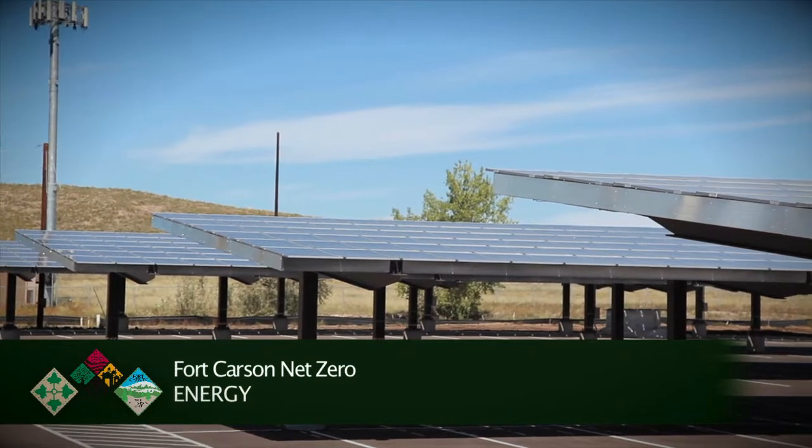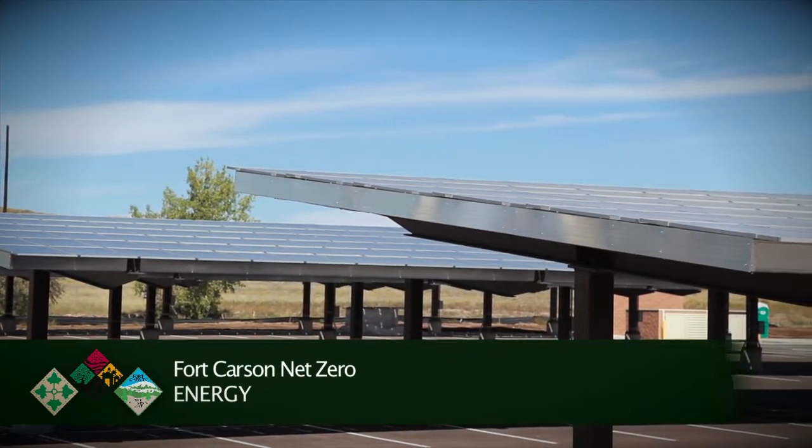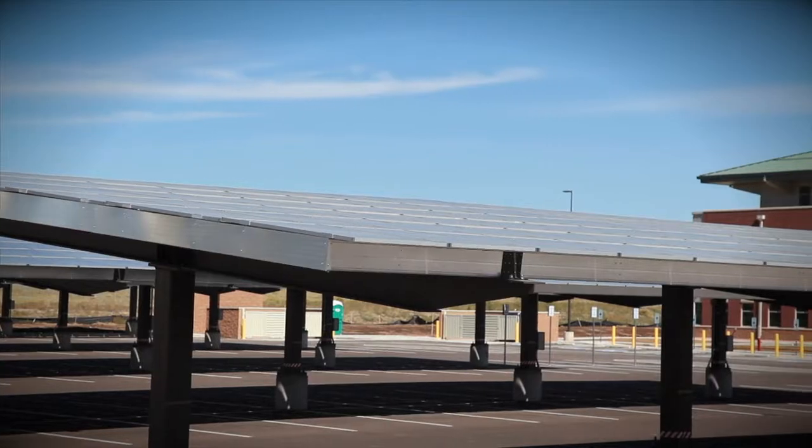ensuring new facilities on the installation are designed to be energy efficient and integrate renewable energy technologies for life cycle cost effective. Behind me is the first photovoltaic solar carport built on Fort Carson. This was built as part of the construction project of a battalion headquarters for the installation, which is striving to achieve LEED Platinum certification. This 235 kilowatt system will generate about 400,000 kilowatt hours a year of electrical energy for the post, which is about 0.5% of Fort Carson's total energy need.